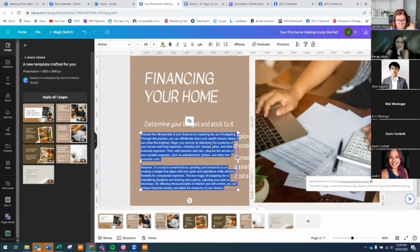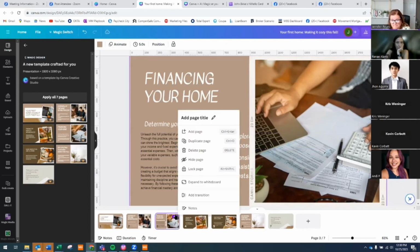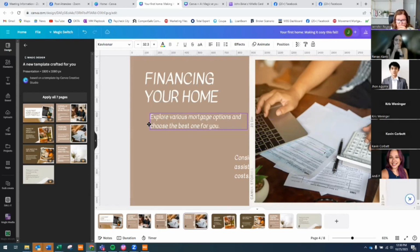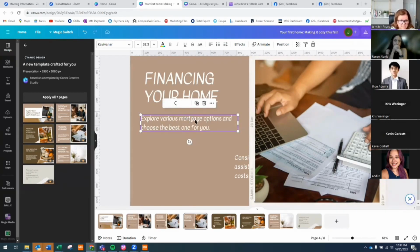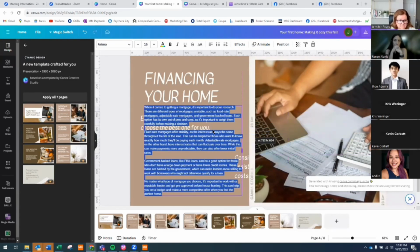But you can go in and change the writing style, and now this can be an entire page, right? So now you can take that and put these on a new page, just duplicate it. Now on this page, you get rid of this, you get rid of that. And now let's talk about the various mortgage options. I'm going to go to Magic Write and just continue writing again, so I can see what it's going to write for me on this one.